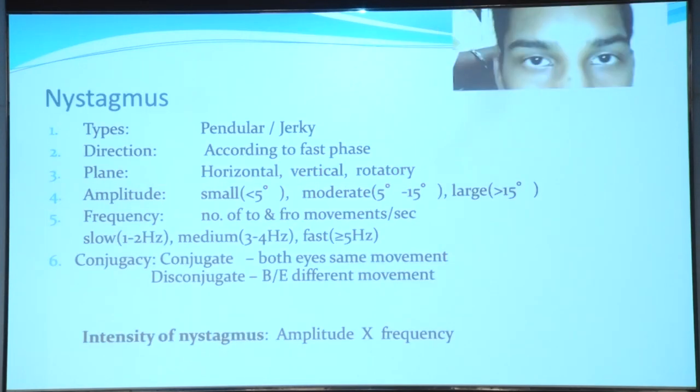Coming to the characteristics of nystagmus, nystagmus can be pendular or jerky, as we had seen in that case. Then it has to be classified according to the fast phase, so the direction is given according to the fast phase of the nystagmus. It can be horizontal, vertical, or torsional. It is classified as small, moderate, and large, depending on the amplitude, and depending on the frequency, as slow, medium, or fast. If the amplitude and frequency are the same in both eyes, it is known as conjugate. If it's different, it is known as disconjugate nystagmus.